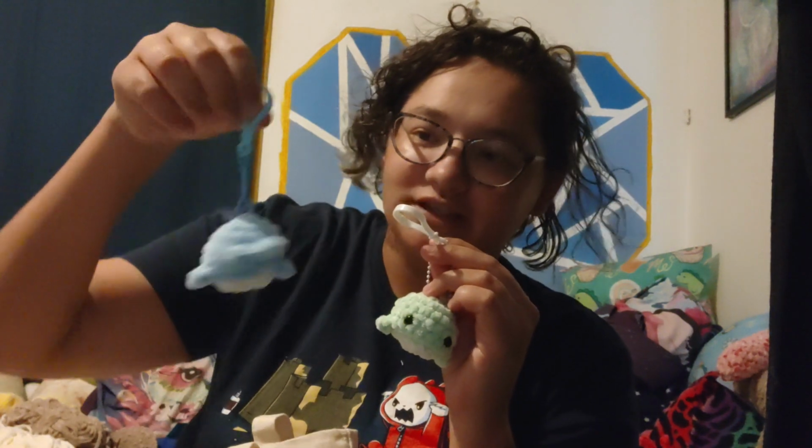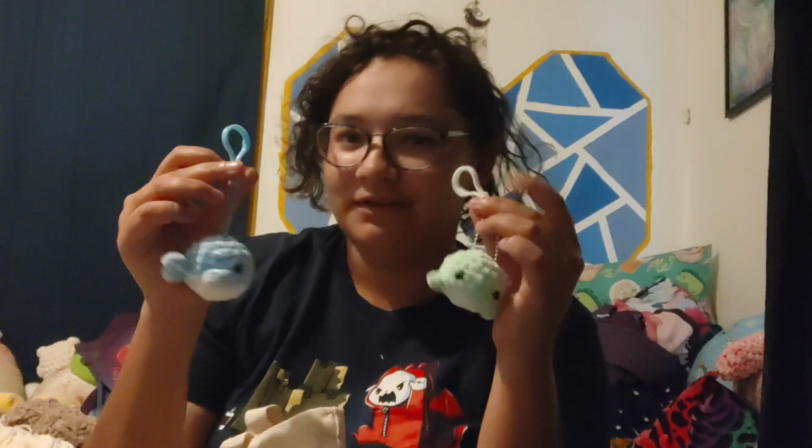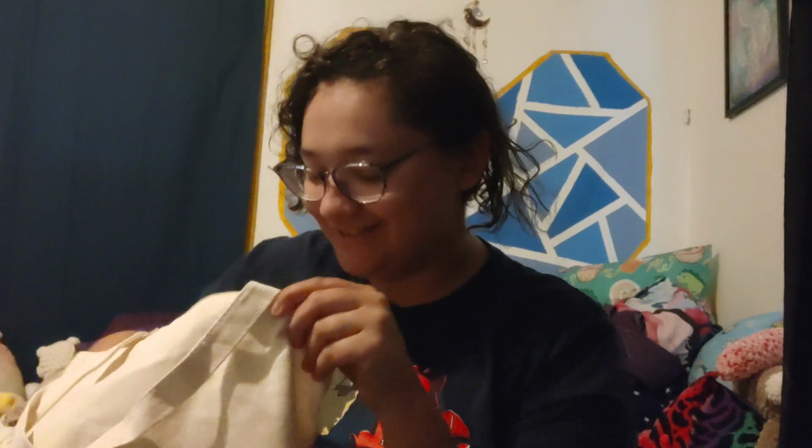So for instance, going back to one of my previous whales, this one has a blue one to match the blue on top. Which one do you guys like better? Do you like it matching the accent color or the main color? One little debate you can have in the comments.